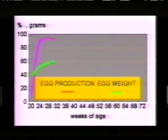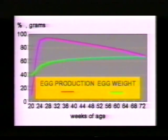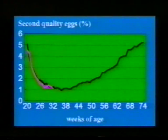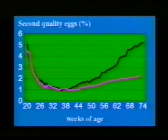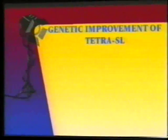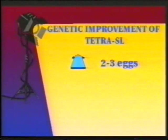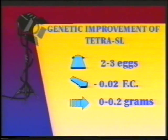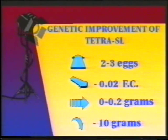As a result of the efficient breeding method, the Babolna Tetra-SL layer can produce 310 eggs in 52 laying weeks. The egg production is above 90% for nearly 20 weeks. The percentage of second quality eggs is decreasing year by year because of the intensive selection on shell strength. The genetic improvement of Tetra-SL in each year is demonstrated for egg production, feed conversion, egg weight, and body weight.